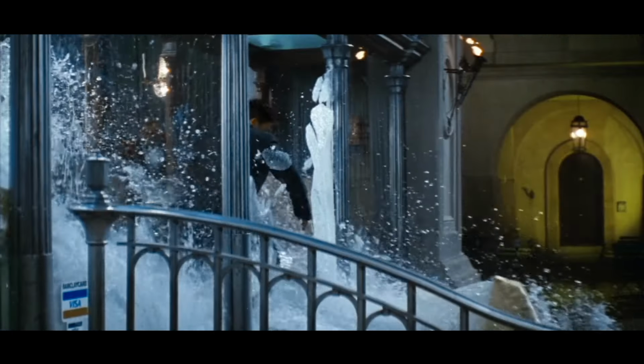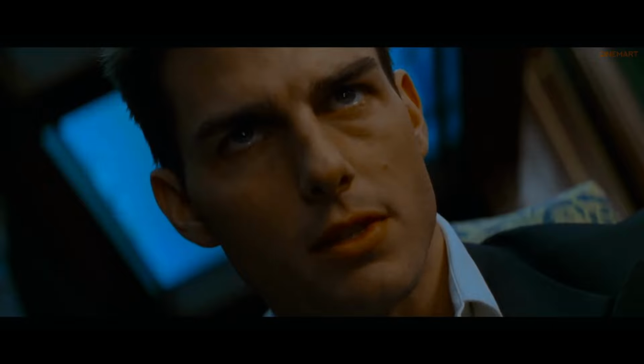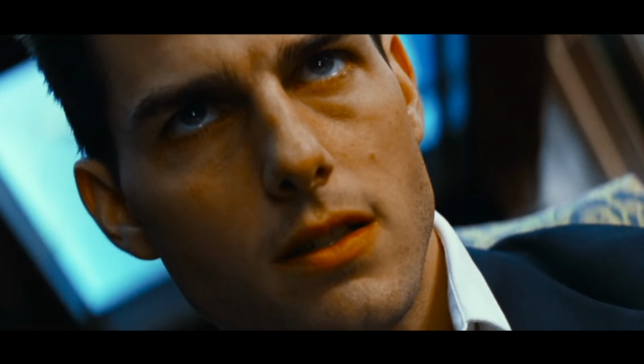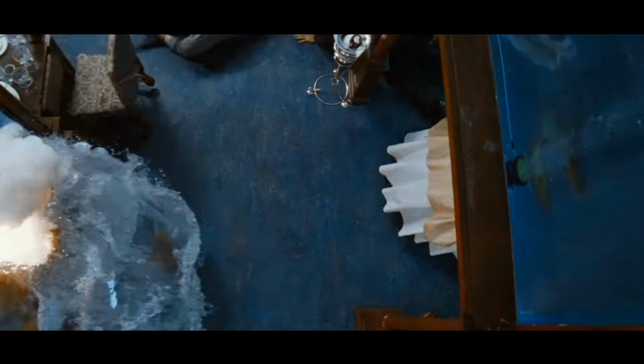So no wonder he wanted to be sure when the glass would blow. Whatever they agreed on, it might not have worked completely, because Cruise walked away with a hurt ankle. The scene is an impressive display of director Brian De Palma's talent for building tension, and also a great use of angles and coordination. Cruise had a really difficult task here to simultaneously nail the scene and not get swept away from the tidal wave of water and glass.